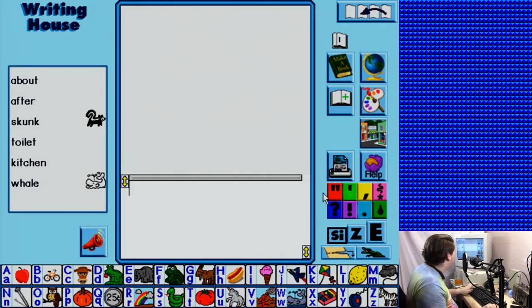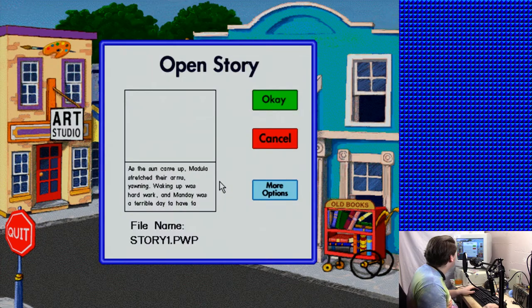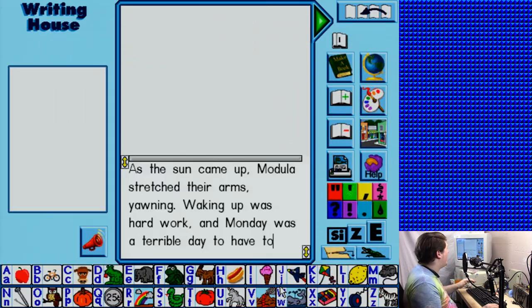Let's try and reopen that book that I had, because that seems to have gone away. Okay, so I couldn't figure out how to reopen my book from within the writing house, so I'm just going to go ahead and go out to the main town square here and open it from there. Click to the story you want to open, then click OK. Okay, so it seems like it loaded it into this entire application, but I have to actually enter here or there to work on it. I'd say that's a little vague, but okay.